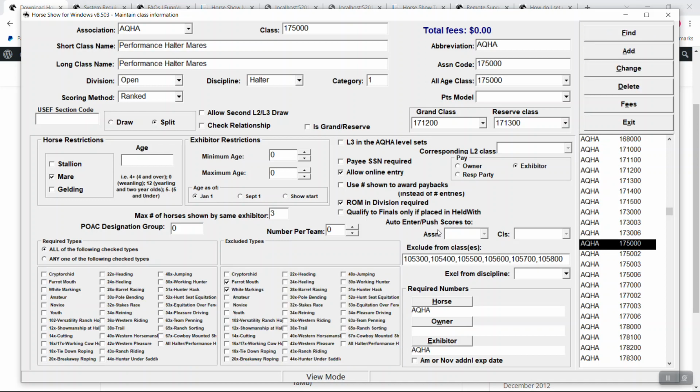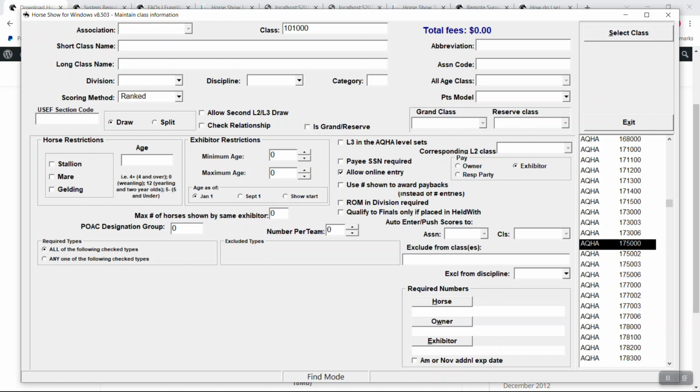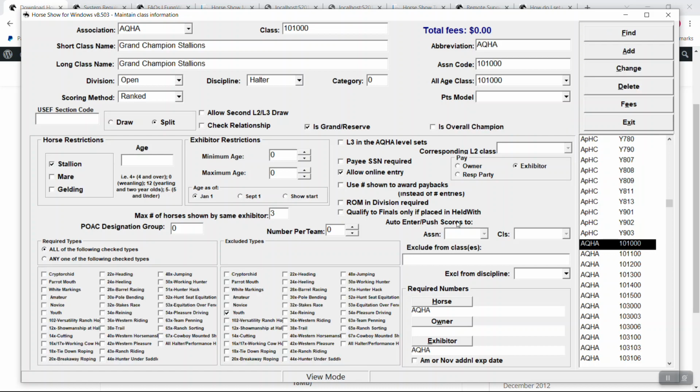Do you know what the all-around... Oh, they have no. The grand and reserve classes, with a lot of zeros at the end. Try again. Is that right? Is that too many zeros? There you go. On these grand and reserve classes, the little box is checked where it says is grand and reserve.